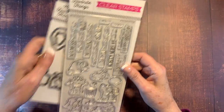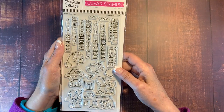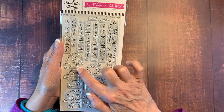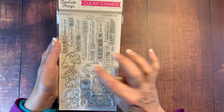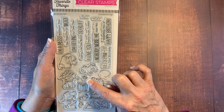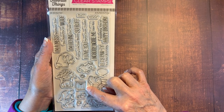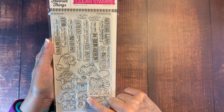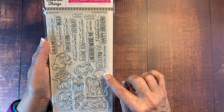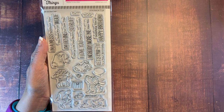Then I have the companion set, and this is the My Favorite Things Woof Pack. And this, again, has an embarrassed looking little pup, a torn up pillow, a little piece of garbage in a garbage can. It looks like a piece of pie or a cake that was bitten into a little ball. It also has a little message bubble.